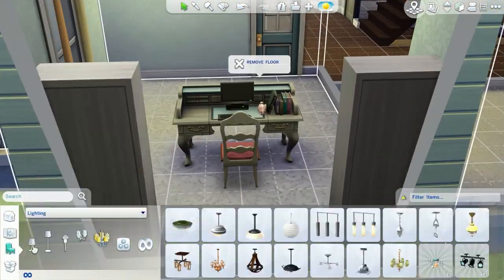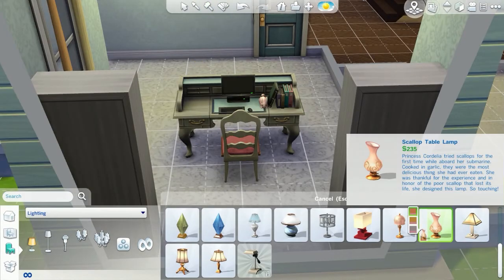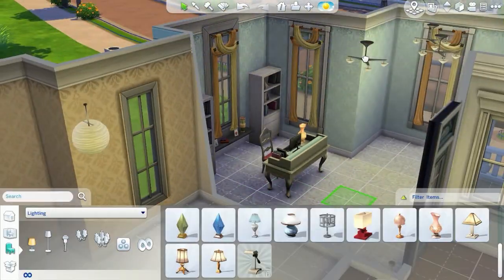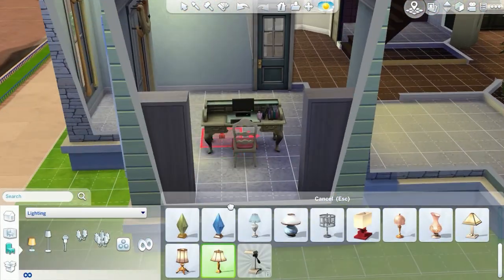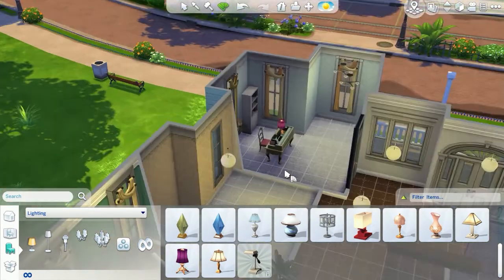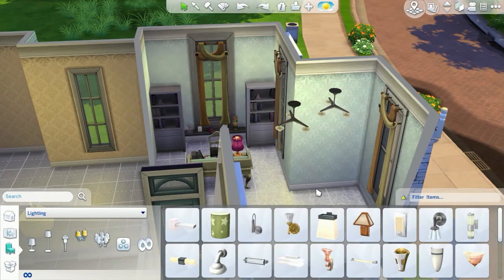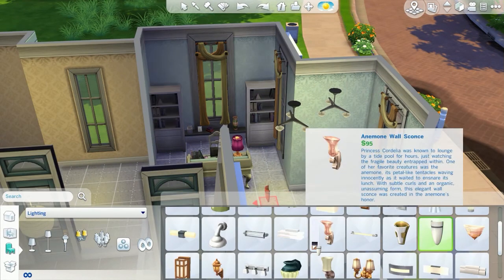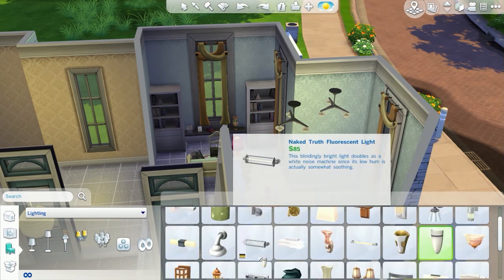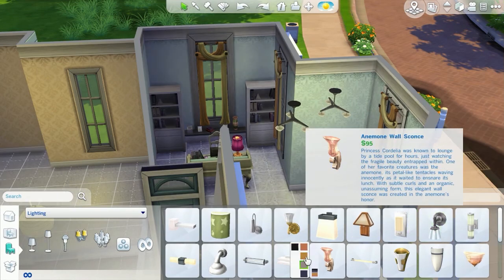So yeah, just adding clutter to the office, giving some files so she can have them handy when she's working, and a lamp next to her desk. So yeah, that's good. Had I had the move objects cheat when I did this, I would have put some clutter on the bookshelves on the top, because that would look nice, just to give it some more character, make it more realistic, because in real life that's probably what you would do.